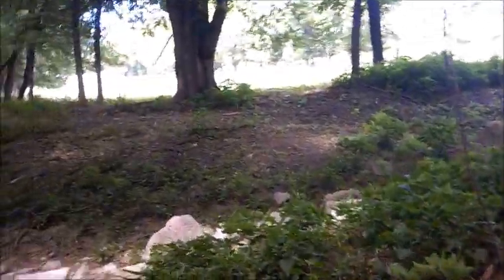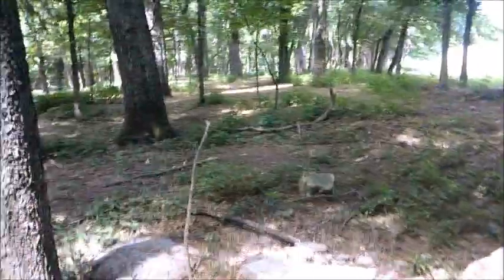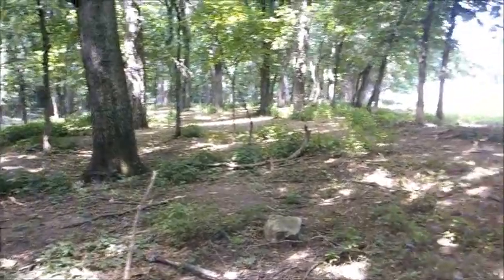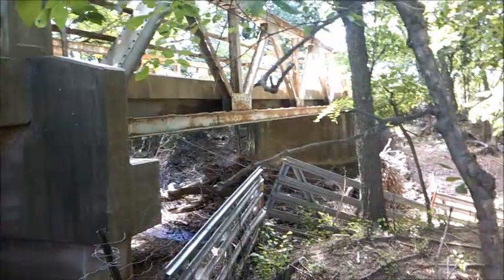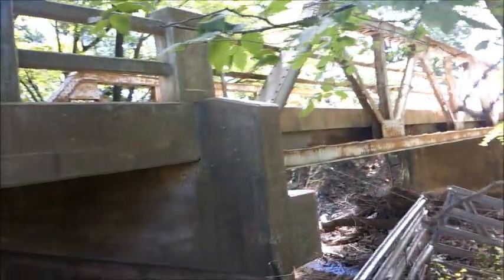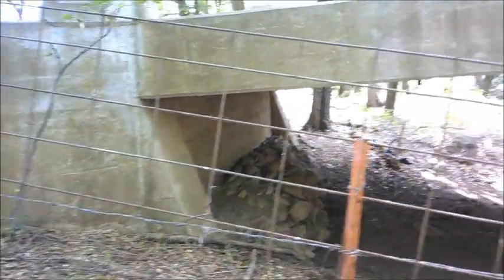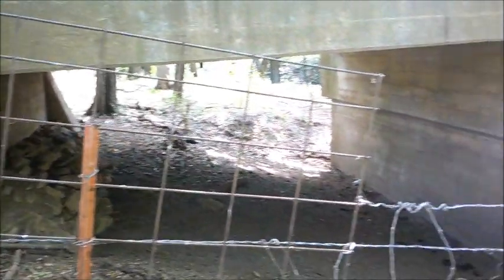Another bridge. This makes the second bridge today. And I could have as many as four more to go to this afternoon, but the other three bridges I'm going to go to are literally on the outskirts of Winfield, like a 5-minute drive. Maybe 10 from one end to the other. So I'm going to be doing that later on.